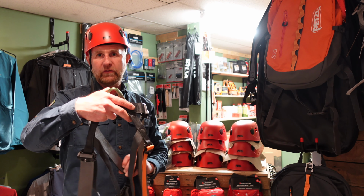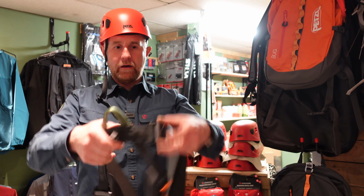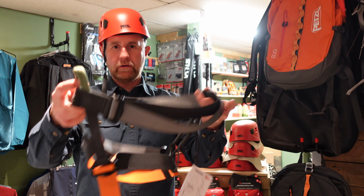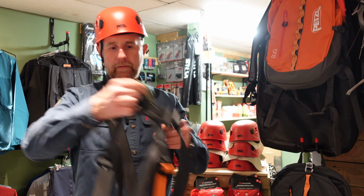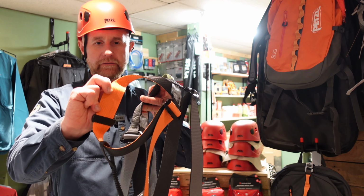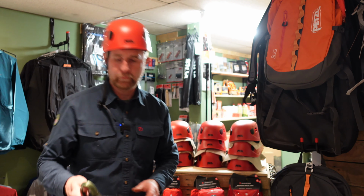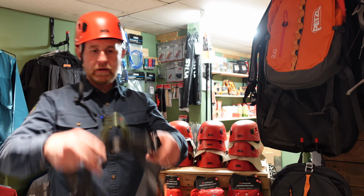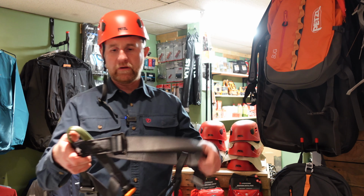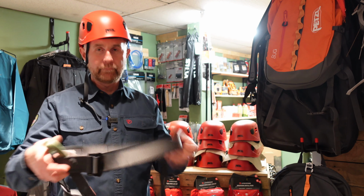So just to show you the gym harness, in case you've never seen one, this is a gym harness. It doesn't have any additional loops. It's purely just for straightforward climbing on a climbing wall. You've got different coloured leg webbing so that you're able to tell the participant, put your left leg into orange, put your right leg into grey, and then obviously you pull it up and you pull the waistband, and then as an instructor you would go around and make sure that it's all secure.